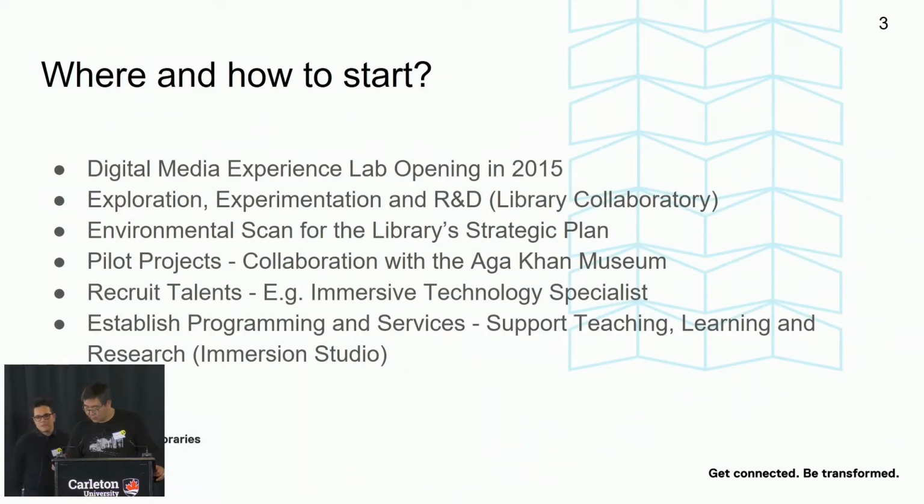Now I would like to share our experience at the TMU library in the past few years, how we adopted and developed XR technologies. In 2015, we opened up a peer-to-peer learning-based makerspace. We call it the Digital Media Experience Lab. I believe some of you have been to that lab. We started providing virtual reality headsets to students for them to experience VR. And we have observed a very strong interest from students about trying this type of new technology. Back in the day, it was still kind of play.